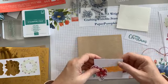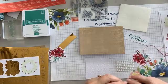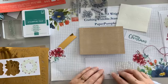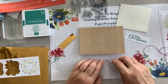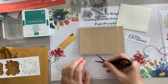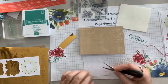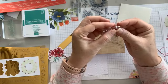So I am going to use some of my glue dots for this one. And I might actually just not, but I'll show you how I would use it. So I am going to use some of the glue dots. And if you pick it up with a pointy something, you can use the edge of your scissors to pick it up. That's how I kind of do it. There are some people that use their fingernails, which is totally fine. But also, you can bend them back and pick them up off that way too.